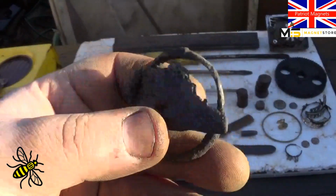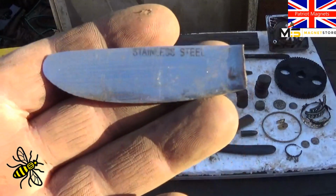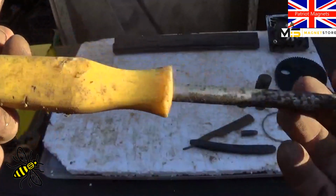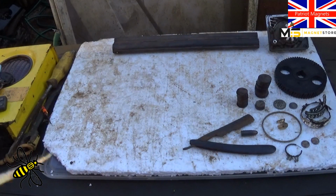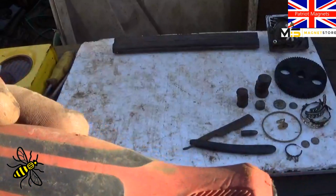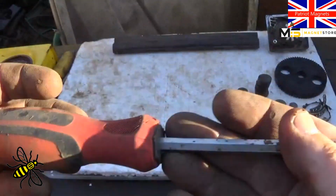I don't know what this is, possibly off, possibly a spring in it, a part of it. Stainless steel, nib off a nice little butter knife. Screwdriver, large one, flat sided. Another flat, nothing written on these. That's got something written somewhere on here, but I can't really make it out. Yeah, that's been snapped off, so that's probably been used as a key for something, if you know what I mean.